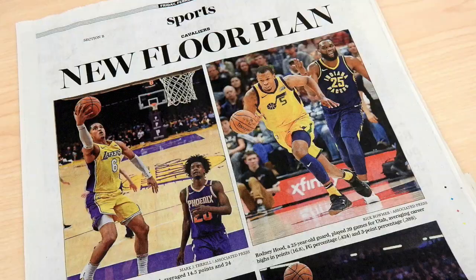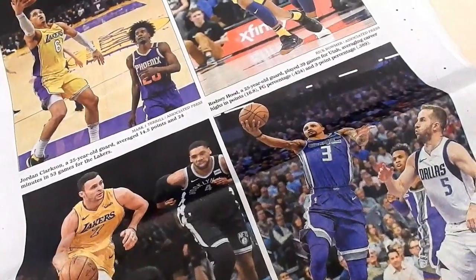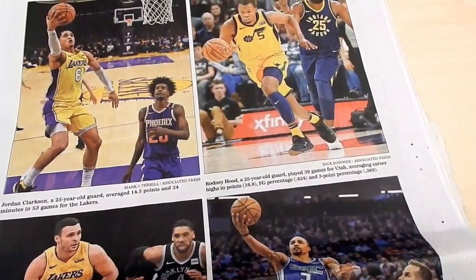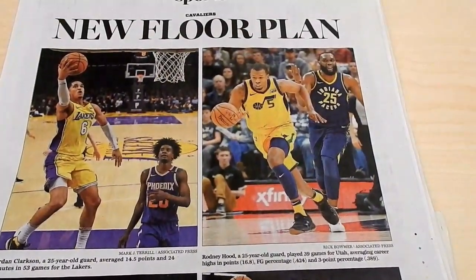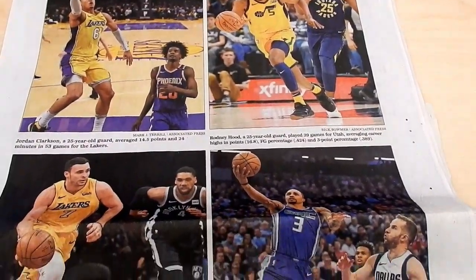This is the Plain Dealer after the Cavaliers made that big trade a couple of weeks ago, the big four: the four new players, Larry Nance Jr., George Hill, Jordan Clarkson, and Rodney Hood. Right away they came out and won two terrific games with that group, knocking off Oklahoma City and Boston. Well, we've had several games now to look at them, and I thought I would give these what they would call progress reports in school. Who are these guys?